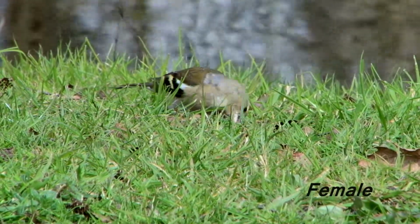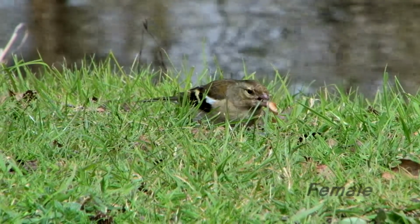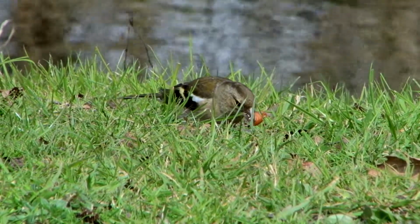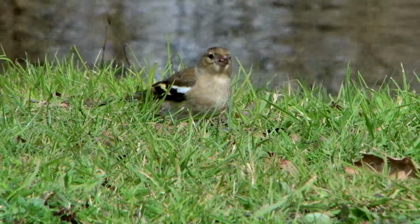The chaffinch, along with the goldfinch, is our most colourful of our native finch species, which occurs in many habitats. It's also the second commonest breeding species here in Britain.